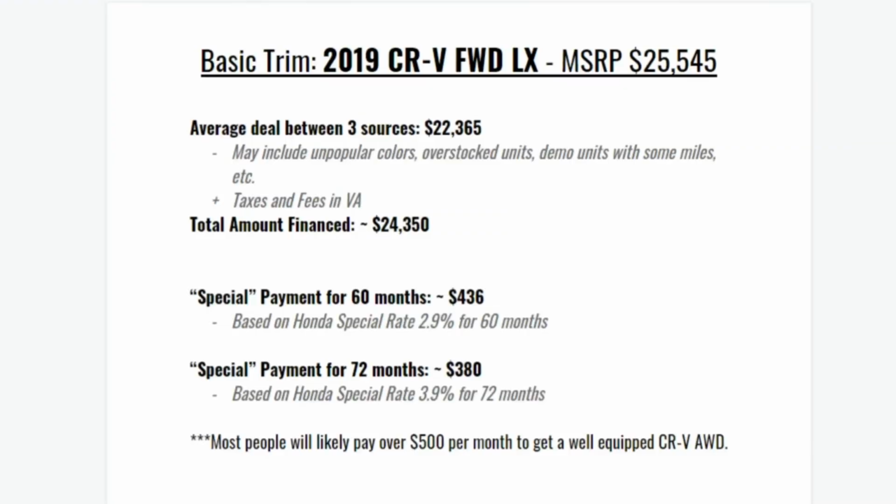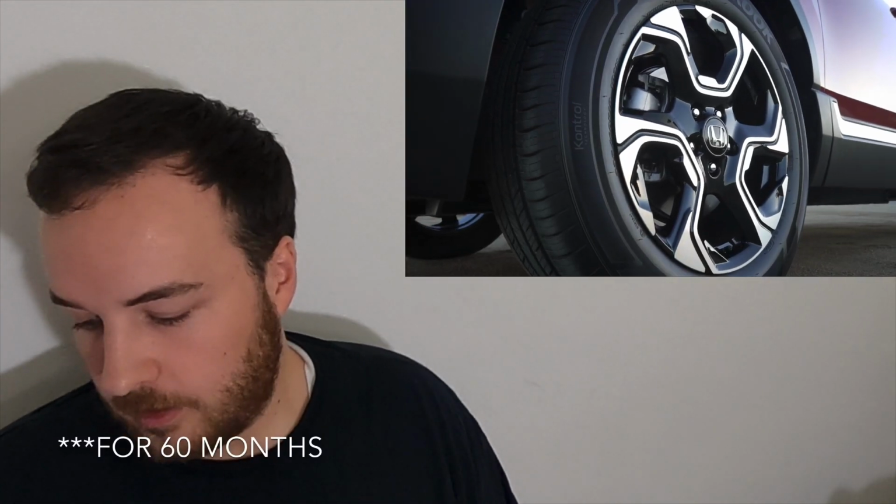Honda also has a special for up to 72 months at 3.9%, and if you do the same loan for the same basic car with a great deal, the payment would be around $380. So I would say you could expect for the typical CRV loan, because it's around $25,000 to $30,000, to be in the $500 range. I'm being very general with these numbers because I'm trying to give you an idea of what to expect. Of course, you can fine-tune it to your own circumstances as you like.